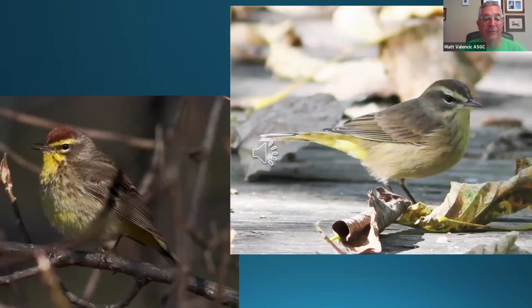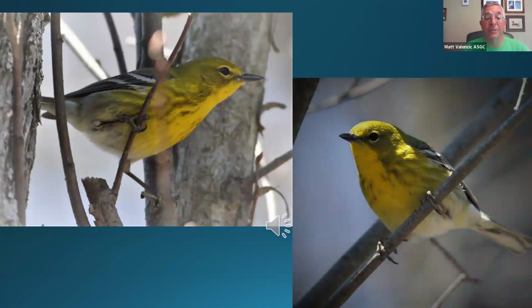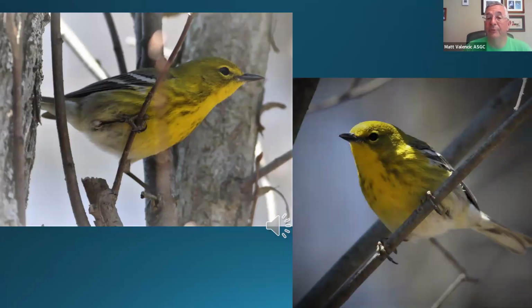I'm going to try to keep ahead of this silly thing where it's acting like a slideshow. The pine warbler, middle of April, you're going to find them. And guess where you're going to find them? By pine trees. You can also find them if you go down south to Hilton Head. In the summertime, they're breeding all the way down to Florida and all the way up to Ohio. So we've got them here.